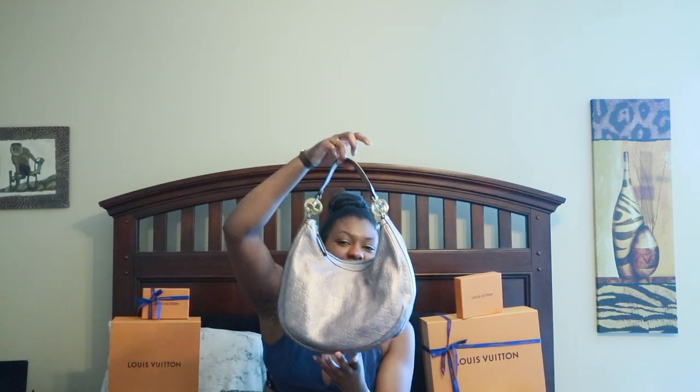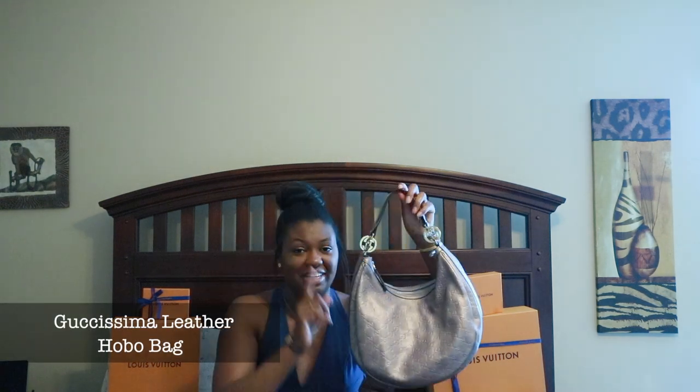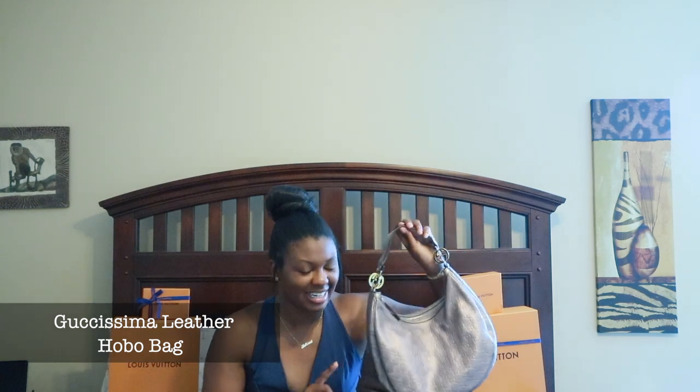So my next one, the one I was debating if I got this for my 16th birthday. Okay, I don't know when I got this bag. I don't know if it was before or after that. I actually got this bag for my 16th birthday. And I know that 100% sure, because I remember I had to wait to get it.